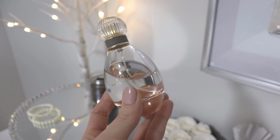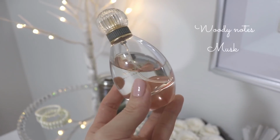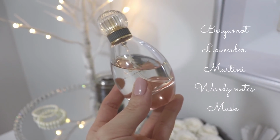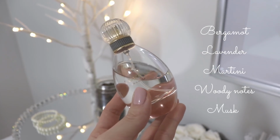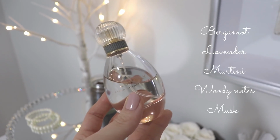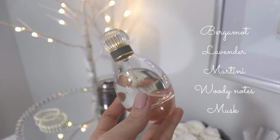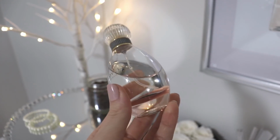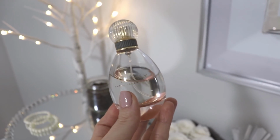So this is a beautiful lavender, musky, patchouli scent. There's lavender, bergamot, mandarin orange, patchouli, orchid, narcissus, woody notes, and musk. And to be honest, I don't get a ton of lavender or a ton of patchouli. I just get a beautiful, feminine, pretty musky scent. And you can see how much of this I've used. This is actually one of my favorite bedtime scents as well.